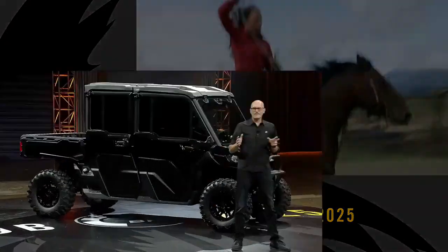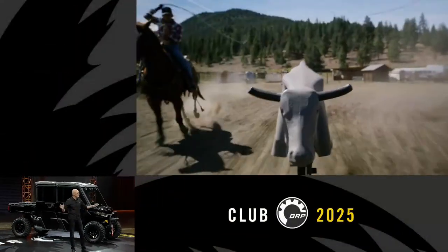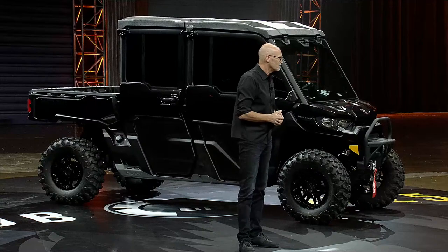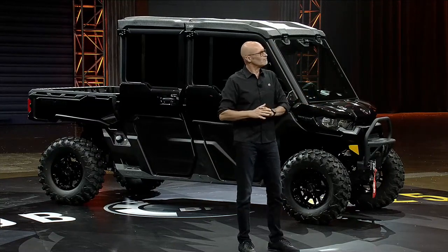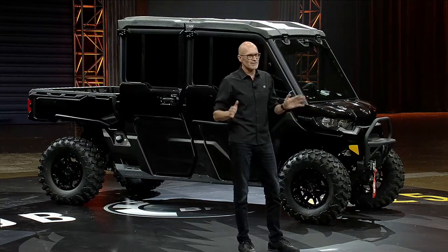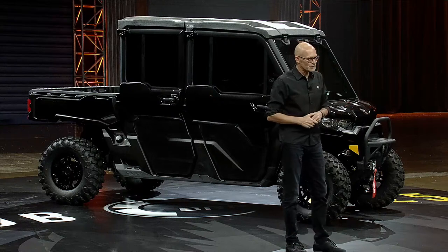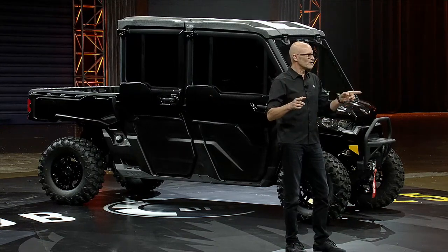And for 2025, we're also adding an electronic speed limiter right across the entire Defender lineup to ease jobs like spraying. So, more luxury, more convenience, more of what you love about the Can-Am Defender. Now, let's crank up the speed a little more and head even further off-road.